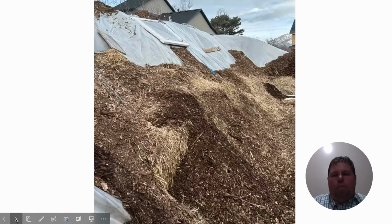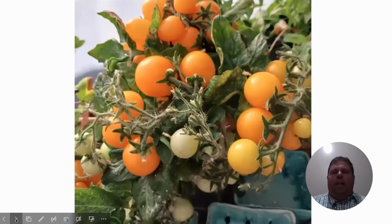Same thing with this. We're building mountains around our greenhouses. This heats the greenhouses and holds in the heat that's there, but it really becomes a powerhouse once we cover all of this with plastic. We will bring down these mountains about 2 or 3 feet so we're not cutting out the light. Not only that, but we're growing this really cool dwarf cherry tomato inside the greenhouses.